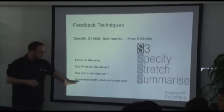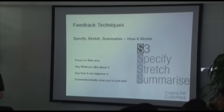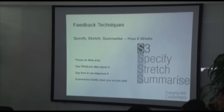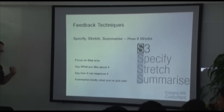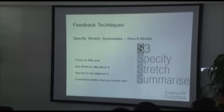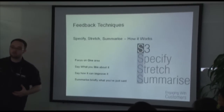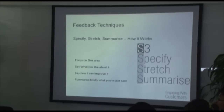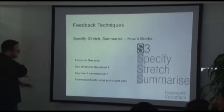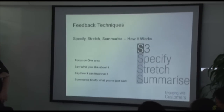And then finally, at the end, he summarises briefly with what he said. So, from top to bottom, he says, I really like the way you use the customer's first name. I think you could improve it by changing your tone. Okay? Overall, this is the summary. It was really good, because we're staying positive, but I think you could really improve it by changing your tone. Now to the person receiving this feedback, they've not heard any negativity at all, yeah? There's nothing negative in there.